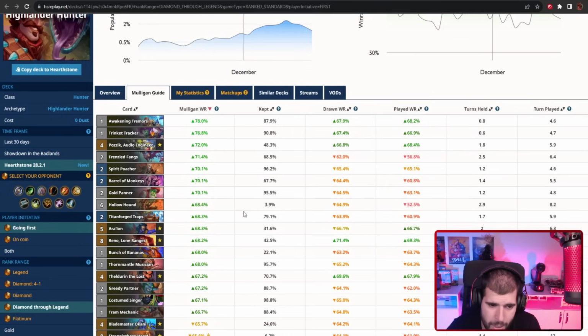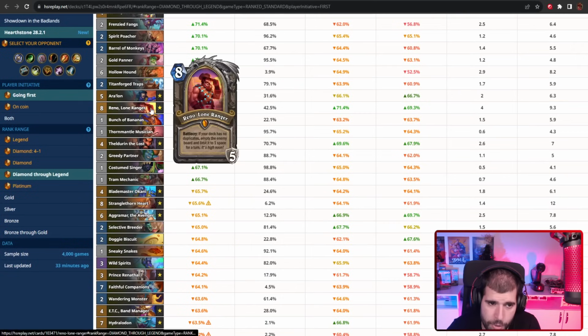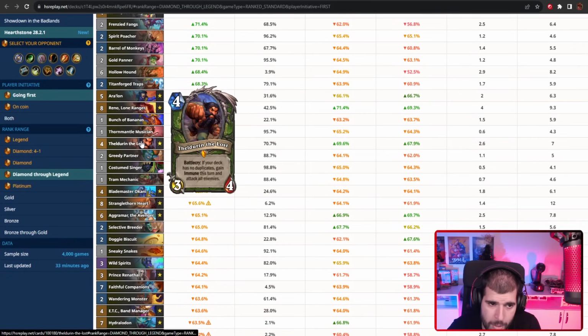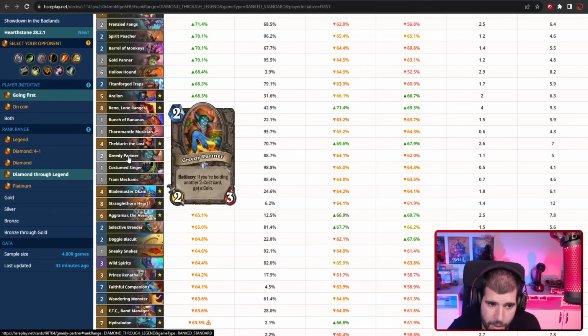Arrowlong can be a keep as well if you're curving into it, and same can be said for Reno in most cases. I'm no stranger to keeping Musician. Teldarin can also be pretty interesting. And Greedy Partner also makes sense.